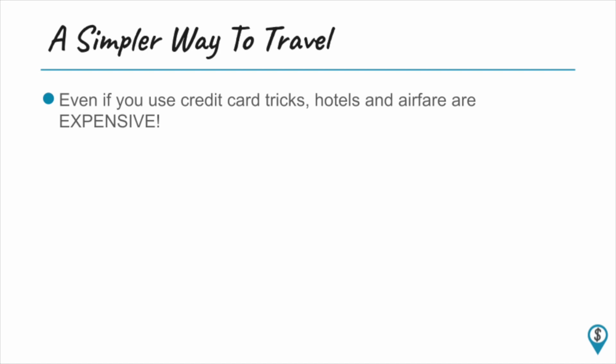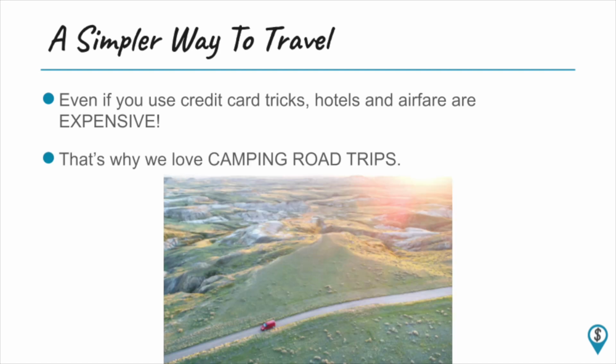There's nothing wrong with redeeming your credit card points for airfare and hotels, but the right way to really think about what you're doing is you're just getting a discount on your airfare and your hotels. You're still ultimately paying cash for them because you could have gotten cash for those points. At the end of the day though, airline tickets and hotel rooms are still just really expensive. So while we definitely do hotels and airlines sometimes, our favorite way to travel is the camping road trip.